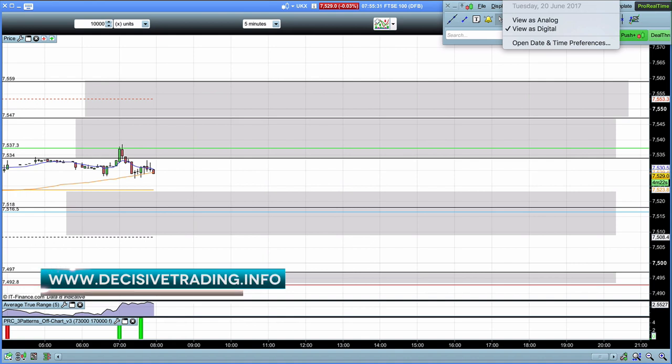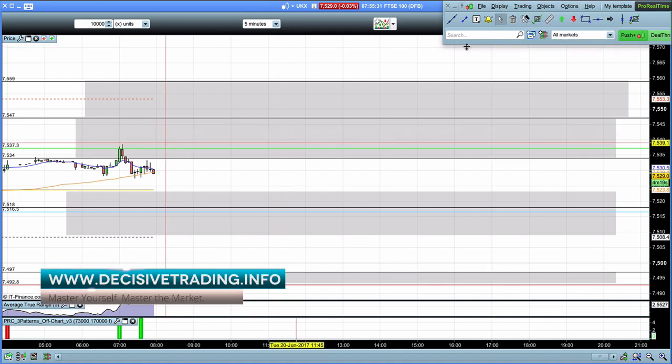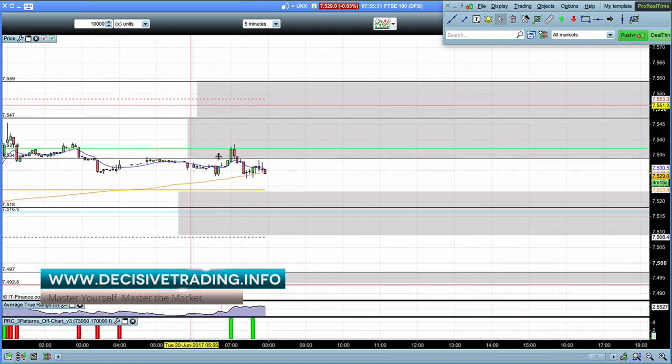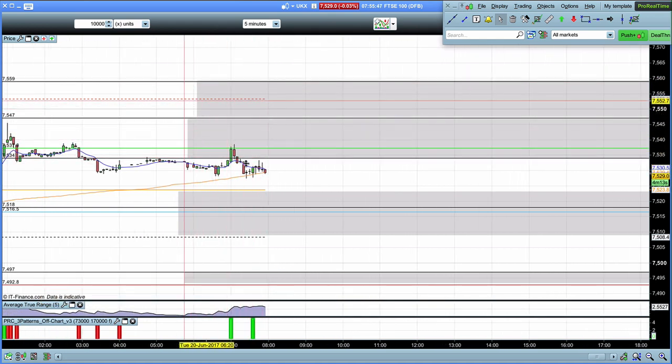Tuesday, the 20th of June. Now, what I'm going to do today for the live trade is a little bit different. Rather than just taking a trade as normal and then posting up, which is what I do every week, I'm going to trade in a slightly different way today. I'm going to show you a couple of different ways to trade, hopefully over the next couple of weeks.